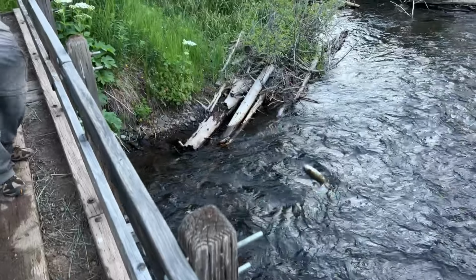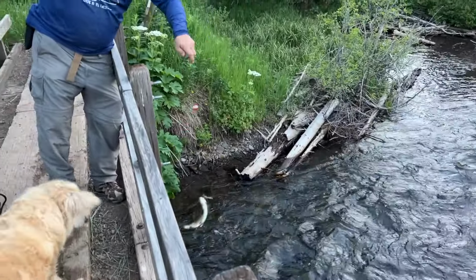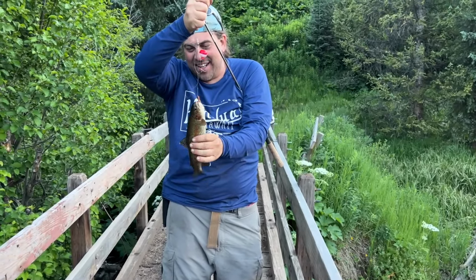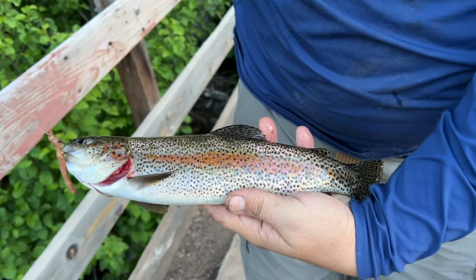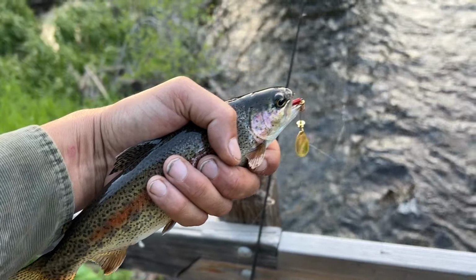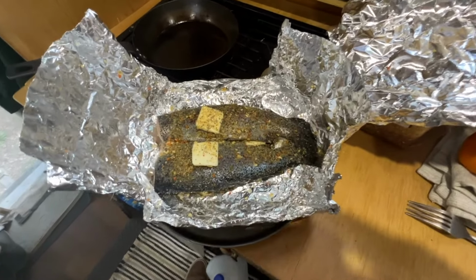Size one. Yeah, that's the biggest one today. Yeah, sure, that's a nice rainbow. Is that a keeper or what? Definitely a keeper size. Yeah, it's a good size. Pretty. It's beautiful. Okay, I got a nice rainbow on the spinner bait. Fishing's decent right here.